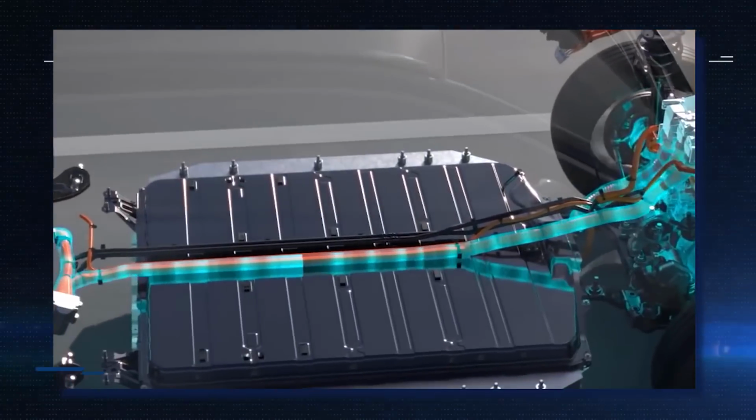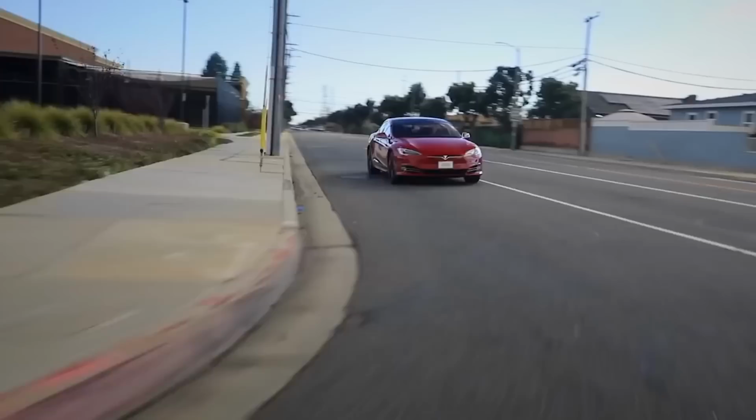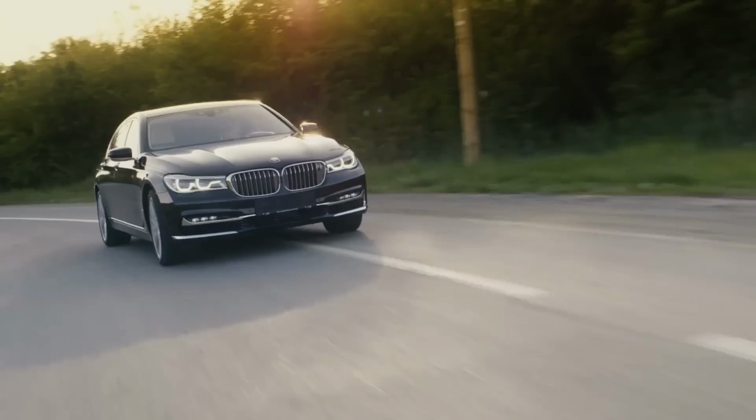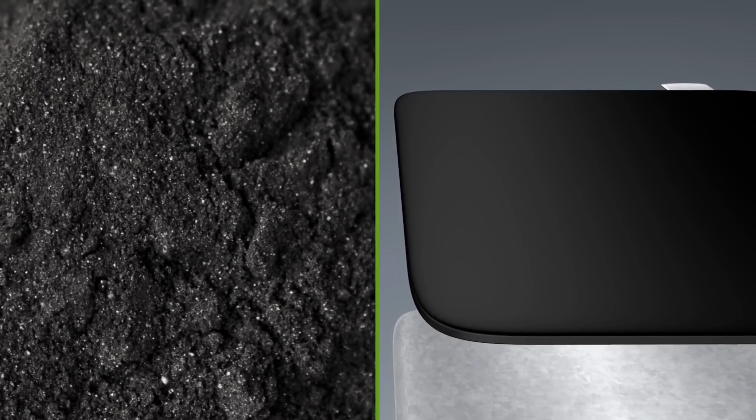But the industry average price of $137 for a kilowatt-hour is still above the $100 threshold at which an EV's cost could match a car with an internal combustion engine. To worsen matters, costs aren't falling as quickly as Musk hopes, and raw materials prices have been climbing.